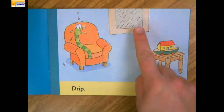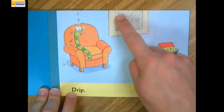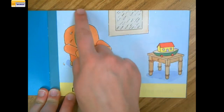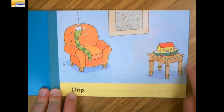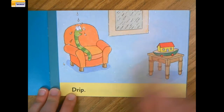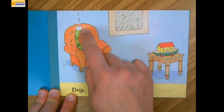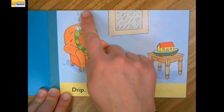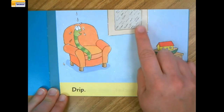Well, I see there's a window, and there's water here. Oh, it's raining. Look at this, though. There's lots of rain coming down and just drips on Worm. I also see he's somewhere in his house where he has a table and a toy. So now I've looked at everything in the whole picture, and I'm going to use it to help me read what's on this page. Remember, Worm is here in his chair, and there's a little bit of water coming, not like in the window where there's lots of rain.